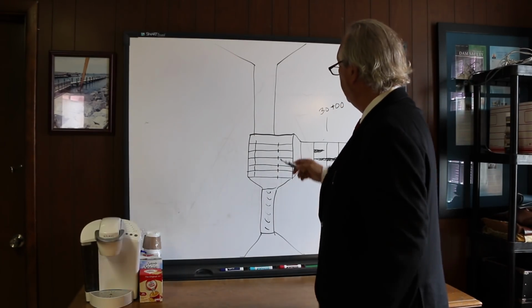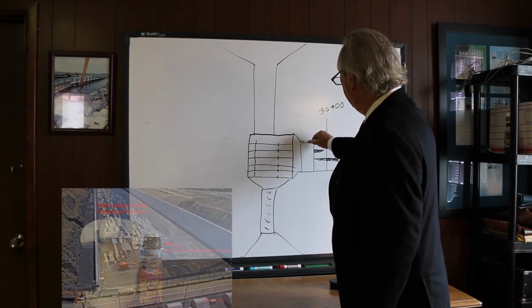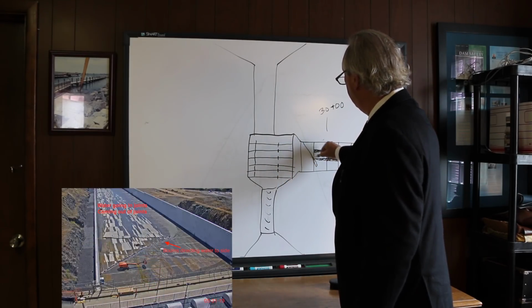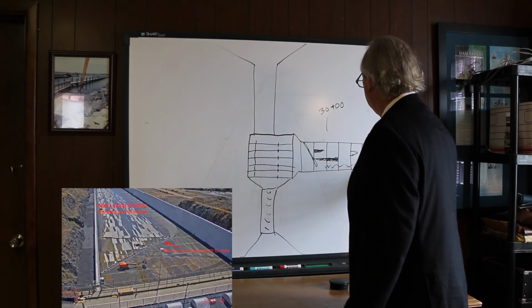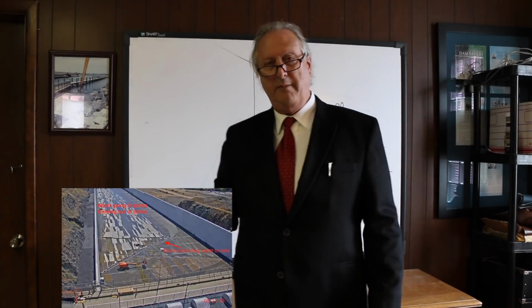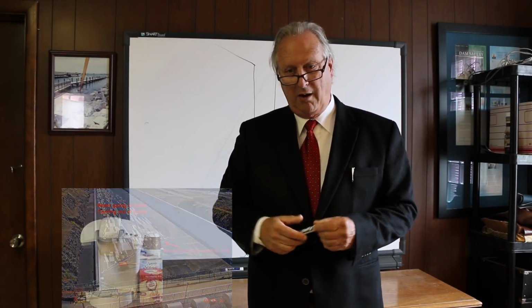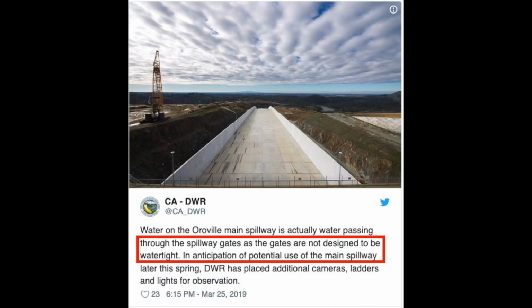The other thing that's happening is that water is running past the gates and running down the spillway, and they're putting these barricades in place and diverting the water to one side or another, and it's spilling down the spillway. And the statement has been made many, many times by DWR and their parrots that this is perfectly normal and the gates were never intended to be watertight. Well, that's an untruth. That's not true.